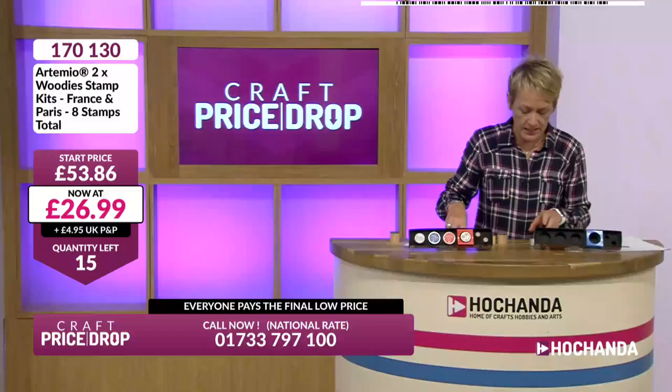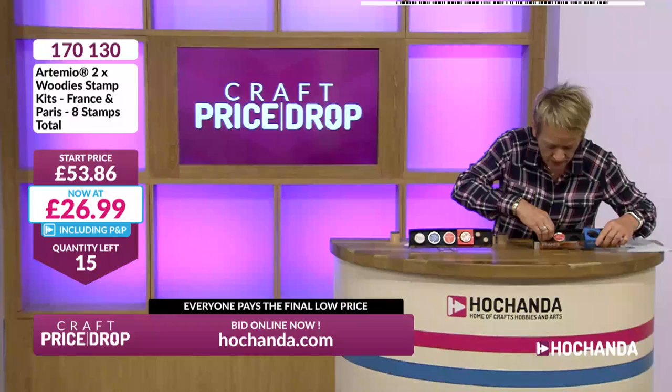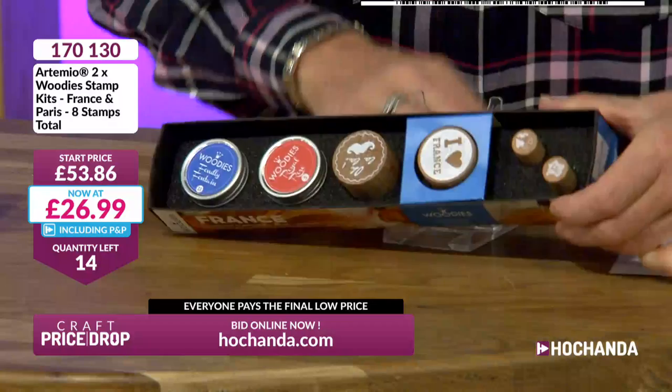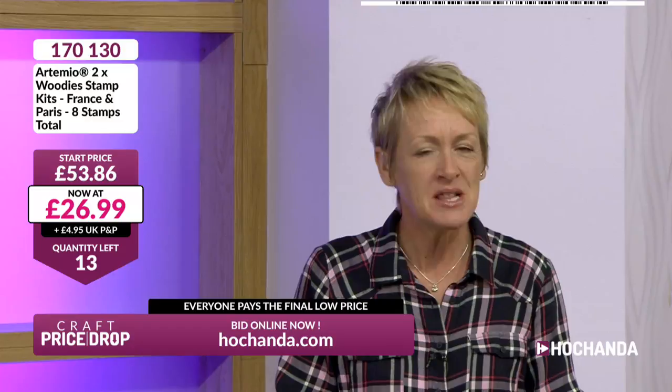Right, anyway, let's pop these back in, because you are getting your stamps. And you're getting your inks in a tin. I think these are so super sweet, so super cool. And you can get hold of these right here, right now. Yours will not be used. Yours will be brand new. Right, 170130 is your item number if you want to go for both of these stamp sets. Only 13 chances left to get them. Unlucky for some, but not for you, because 13 of you will be getting hold of these.